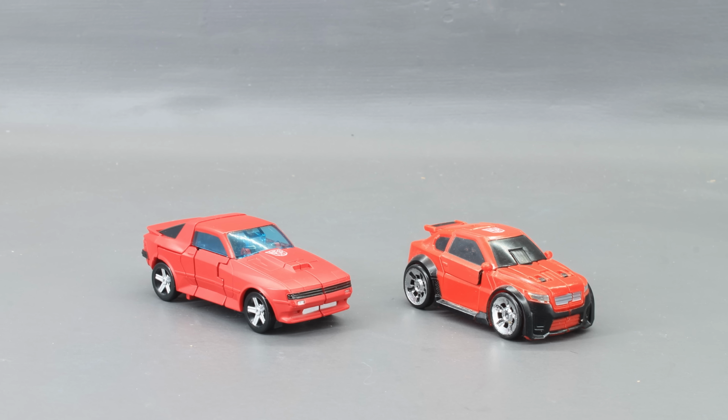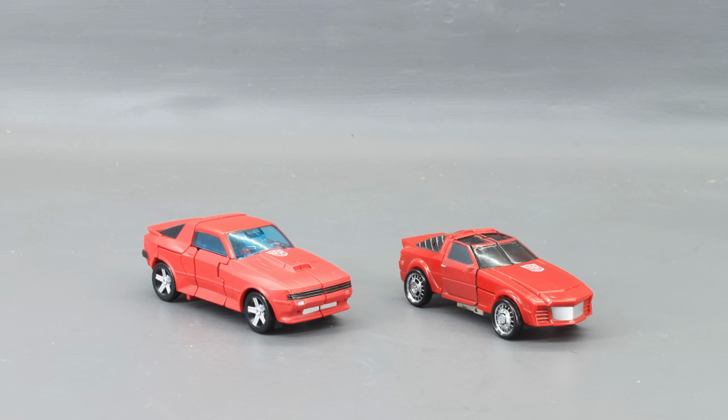Other comparisons include fellow Legends car bot that I quite enjoy, Windcharger. And while we did just get this not too far back, Cliffjumper is really making me want a new take with this level of engineering on a Windcharger, because oh man, am I a fan of that Trans Am.